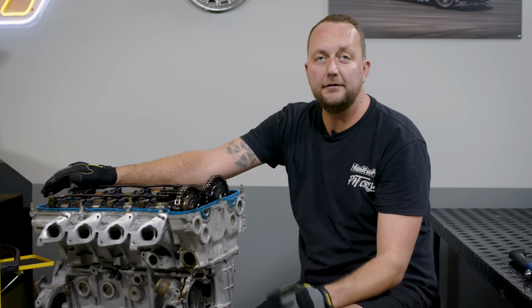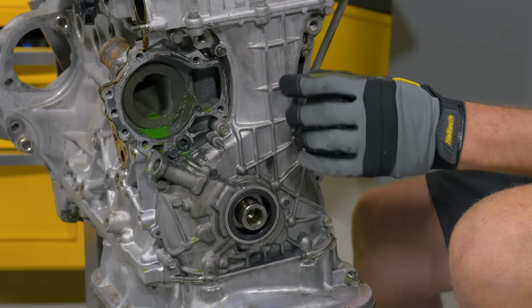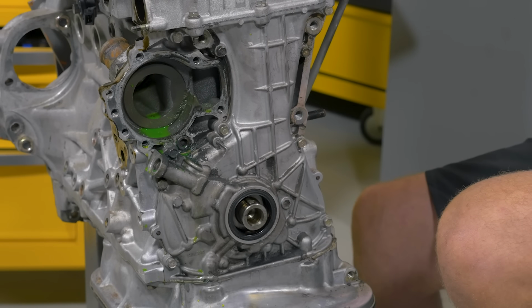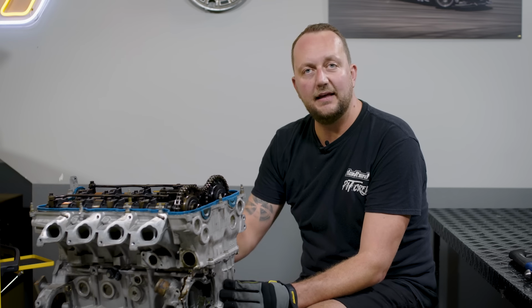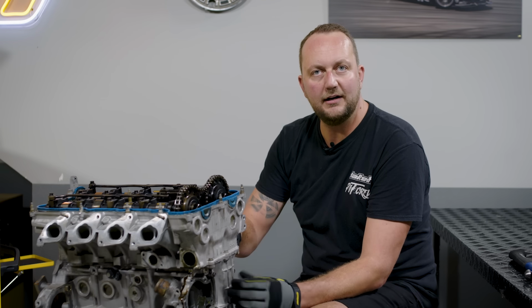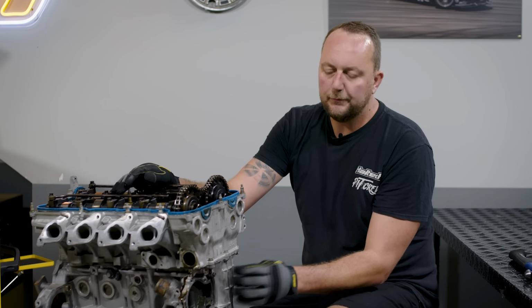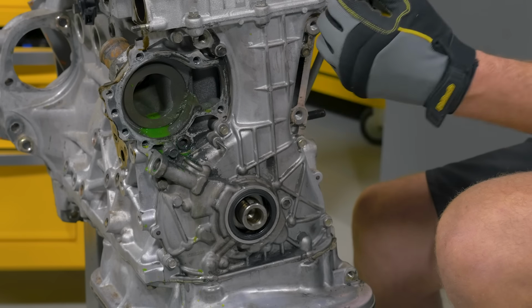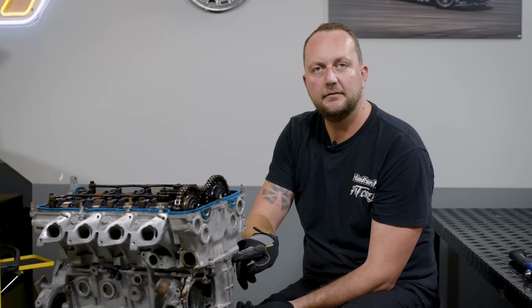So make sure if you're getting any engine work done, you need to supply the timing cover case. Don't send this part away to get painted or do something else, or forget to send it, because if you deck the head just that little bit, or you deck the block just a tiny bit, you'll assemble everything and then everything will foul on the timing cover case. So whatever you take off the block, you also need to take off the timing cover case.